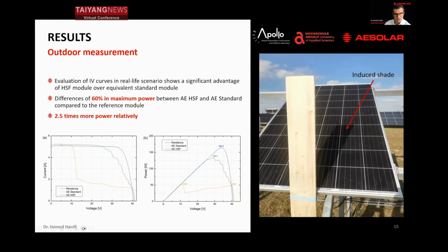And here on the left side, you can see the IV and PV diagram of modules at one specific point. Here at this specific point, the standard module has lost 2 of its strings and is operating at 52 watts, while the Smart Hotspot Free module is operating at 133 watts. So relatively, it's 2.5 times more power compared to the standard module. And if you relate it to the reference module, there is a difference of 60% in maximum power.